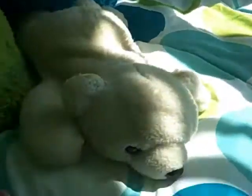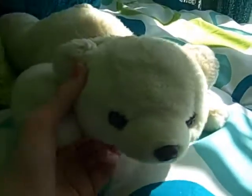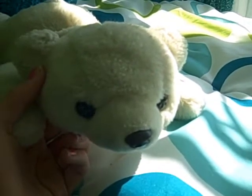Yeah. Oh, this is my other stuffed animal. Its name is Chili. I didn't actually name it Chili because it's a polar bear, because, like, it's cold. I named it Chili because of the food. It's really weird, but yeah. So makes sense.